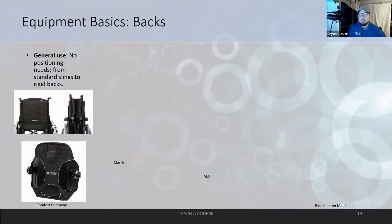Backs. All right, same thing. General use backs. So it's going to be your sling backs. They do make hard shell backs for them. The thing is, you're not going to be able to add laterals to them, and it's basically just a support. That's all it is.